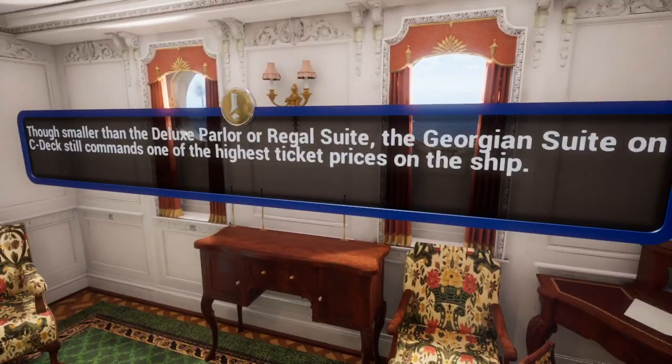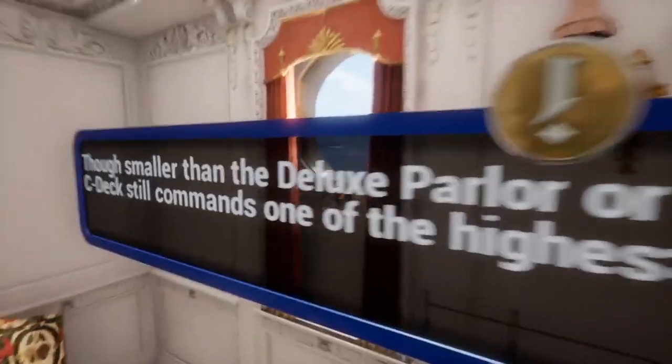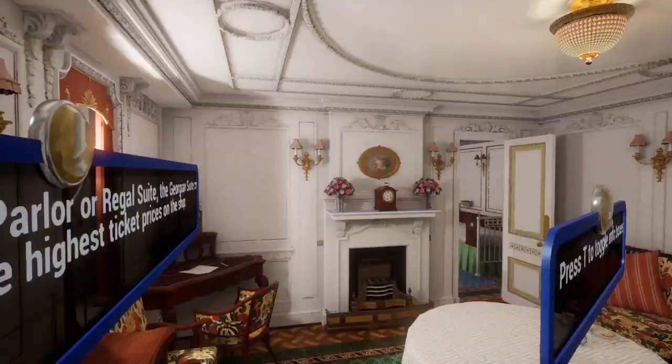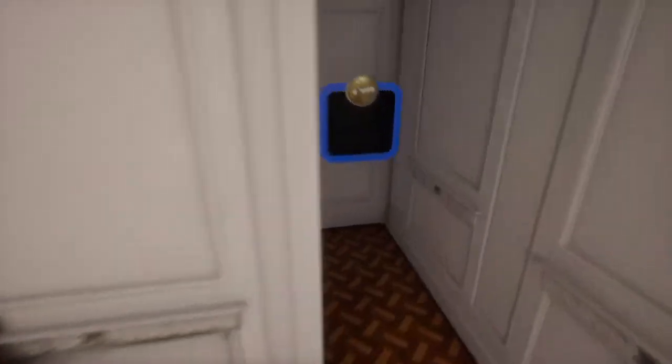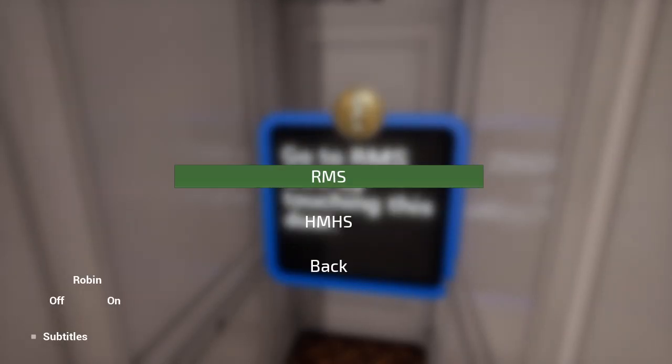What does that say? Jordan Suite on the C deck. And it's one of the highest priced on the ship. Okay, yeah, I can kind of see that. Alright, let's see what else there is here. Oh, the bath, yeah, let me take a look at the bath here.